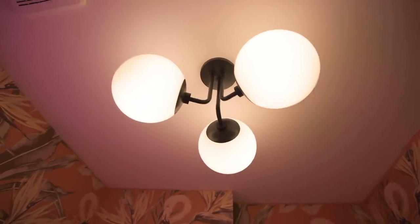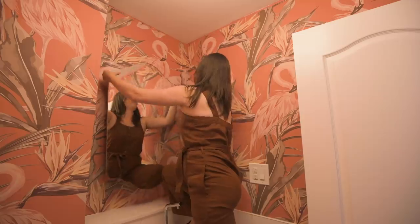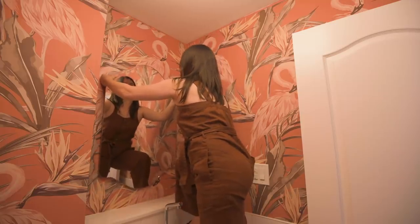It's perfect. The black against the pink looks amazing. So now it is time to hang a new mirror. The one Jamie had before was great, but we wanted to add a touch of gold in here. So we found this beautiful mirror at Zara Home. I will link all the products down below.